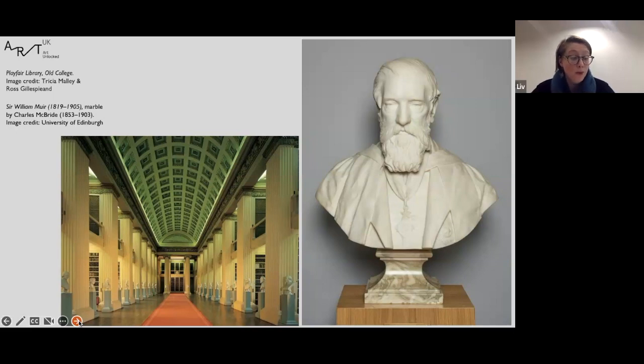So one example of a bust in the Playfair Library is pictured here, a representation of William Muir. For those who might not be familiar, Muir was a principal of the university from 1885 to 1903. He was a scholar of Arabic and the history of Islam, and he also started a professorship of Sanskrit at the university. And his views on Islam were criticised for taking a negative and problematic view.